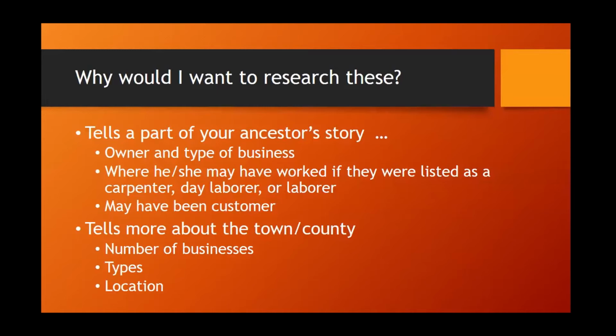It tells a part of your ancestor's story, whether or not he's the owner and what business he may have owned, whether or not they worked for them, you know, as a carpenter, day laborer, or maybe a store clerk, or they could have been a customer. Also, it tells more about the town and county that they lived in, like the number of businesses that may be around, the types, the location.